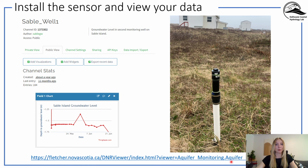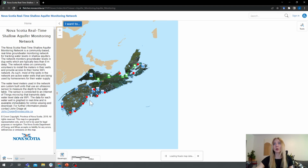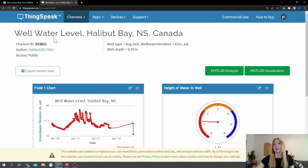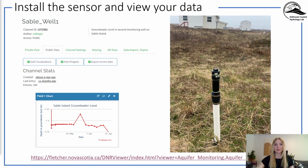John Drage with the province has also done so, and I just wanted to highlight very briefly the work he has done and the extensive monitoring that he has created for the province of Nova Scotia on this website, where each of these red dots is a well that is monitoring water level on someone's property. There is soon to be a dot on Sable Island for this development.